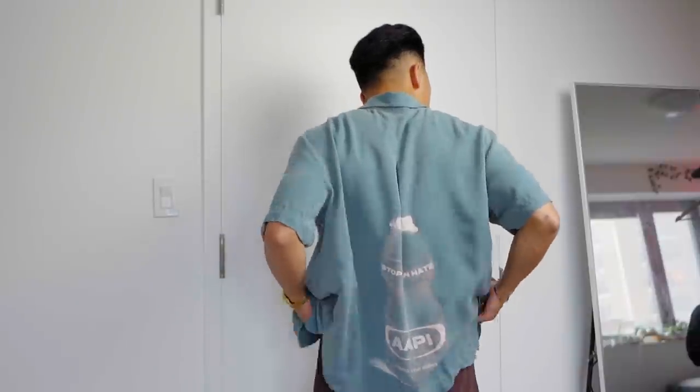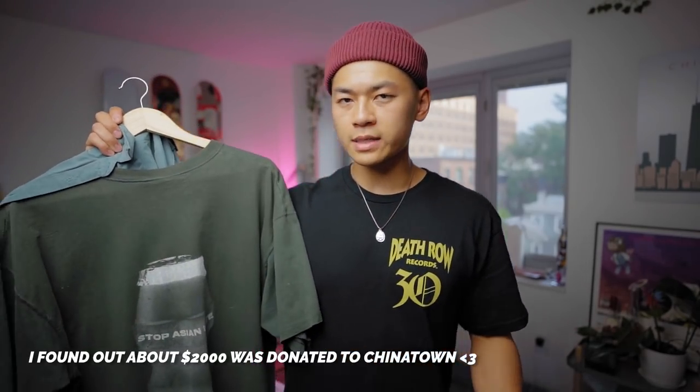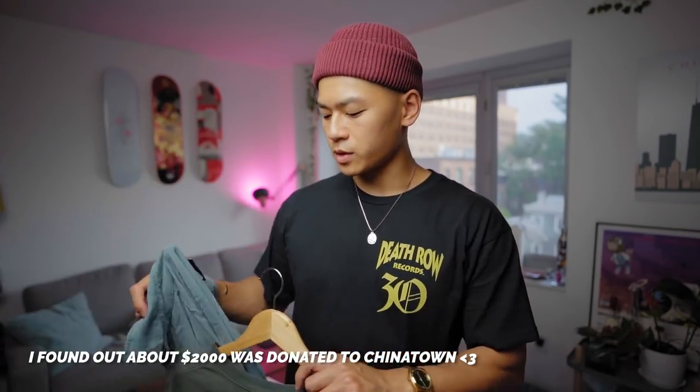And yeah, man, when you shop local, it does help out a community. It does help out a business. In this case, my purchase would go and support the local Chinatown in New York, which I go to all the time. So my money went to a good cause and I'm down for that. So those were my clothing pickups. Let me just show you guys my non-clothing pickups.